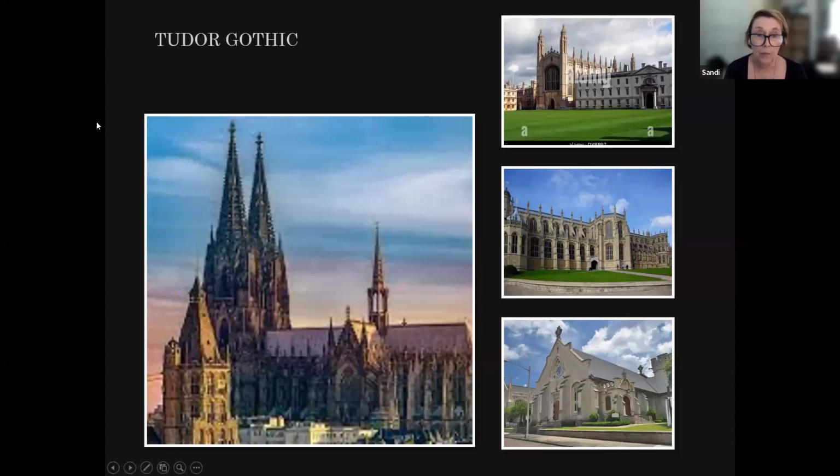This is the cathedral that is Gothic in design. You can see our church has similar designs, but you also notice that our church picks up the designs of these two English Gothic cathedrals that have an element of the Tudor in them as well.